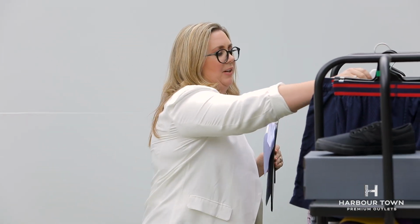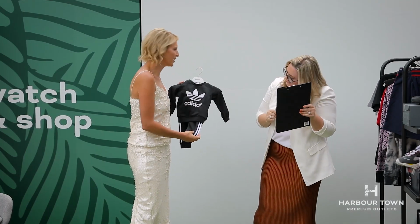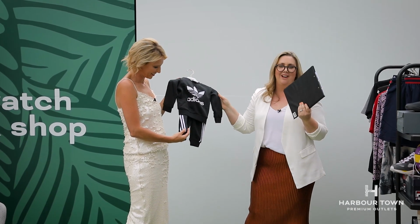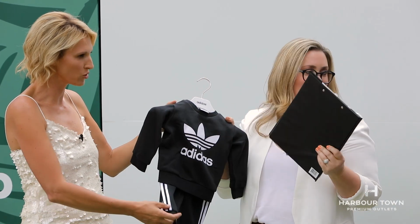Yeah. So I've been to Adidas and found this super cute baby Adidas trackie. Jodi, it's a little bit small for me, doll. Sorry. How cute is it? It was $70. It's now $49. So if you've got a gift to give someone, that is super cute. Yeah, the little three-stripe, always on trend.